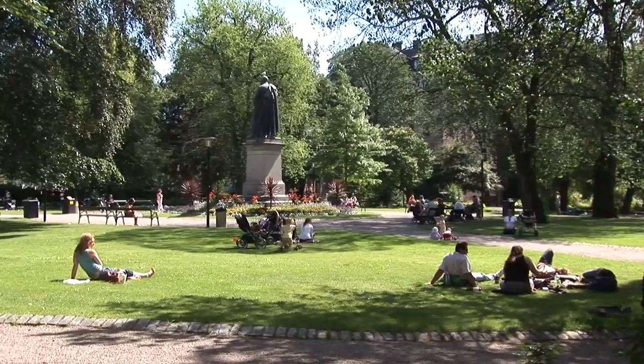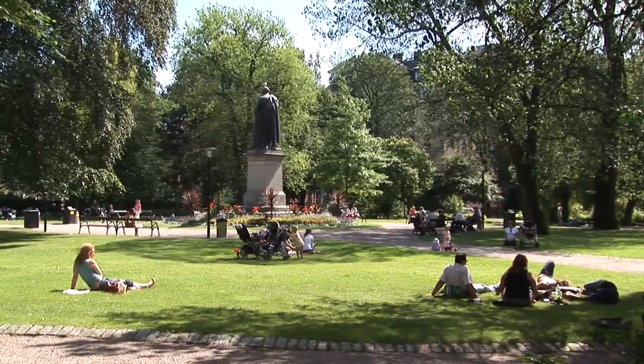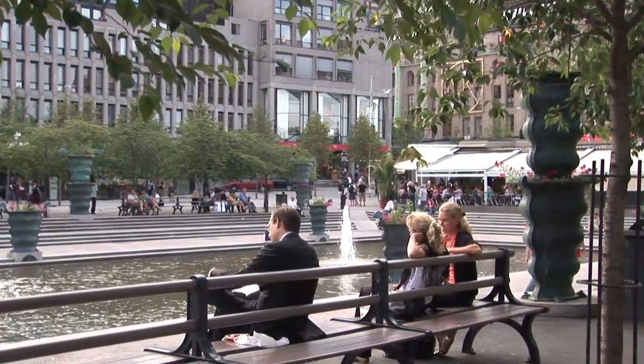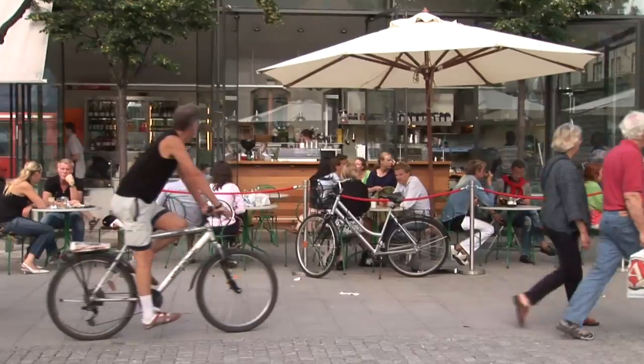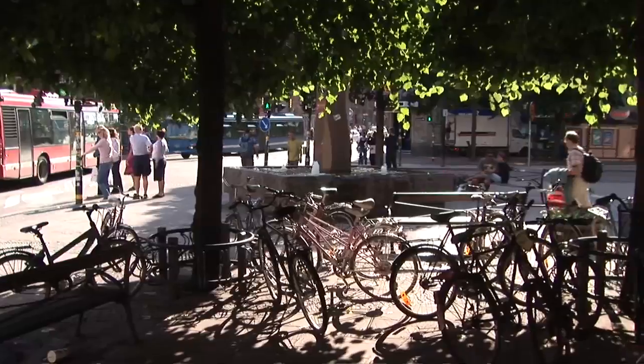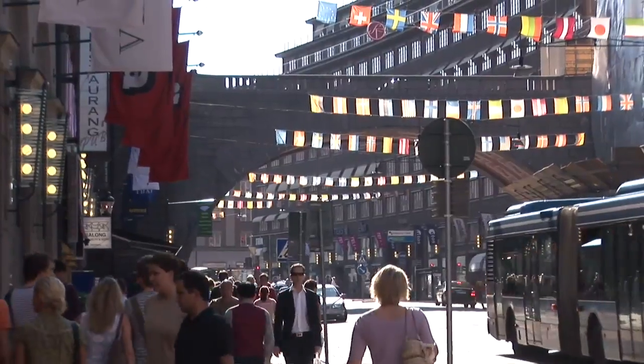On your third and final day in Stockholm, you'll want to see some of the modern downtown in the morning, visit the Fine Art Museum, eat in a stylish cafe, and then walk along the main shopping street back to the Gamla Stan in the afternoon and stay there through the evening.